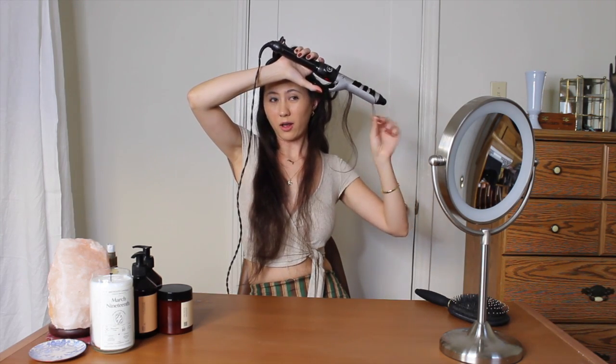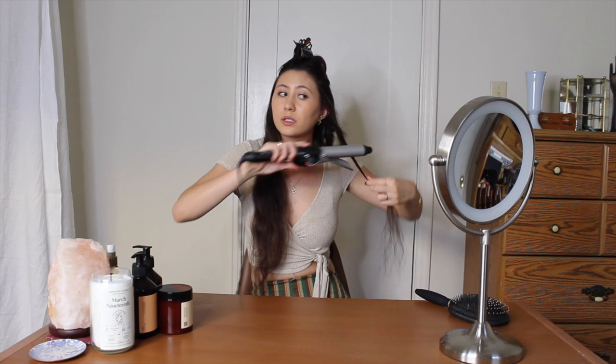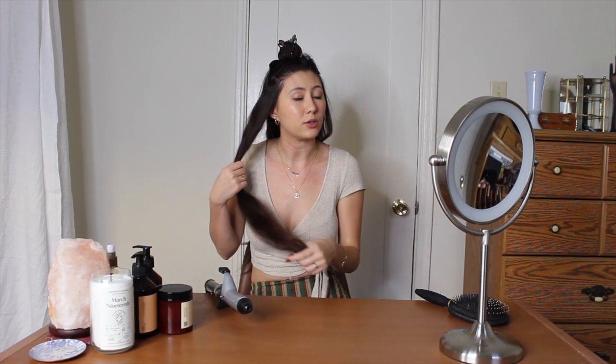I don't use any product in my hair before I do any styling. Like I don't use a heat protectant. I used to use a lot of Garnier heat protectants and invest a lot of money, but honestly, it's just adding product on top of your hair. And so when you put product on top of your hair before you put heat on it, it almost melts that product into your hair. And I've just found that there really is no safe way to keep your hair from getting heat damage. Basically, the only way to do it is by being really careful and not putting too much heat on it too often.